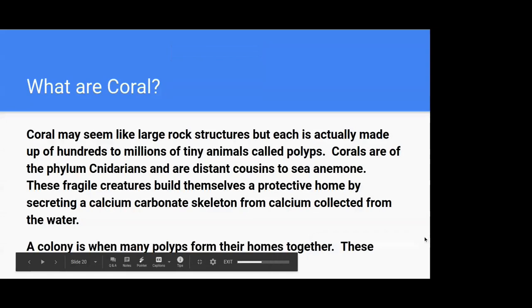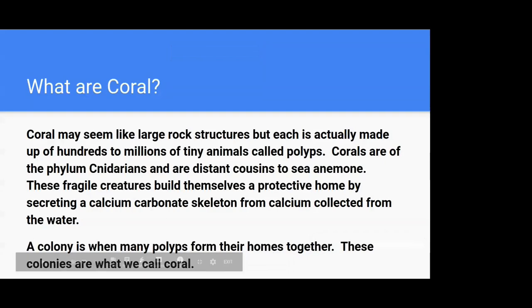So coral may seem like large rock structures, but each is actually made up of hundreds to millions of tiny animals called polyps. Corals are of the phylum cnidarians and are distant cousins to sea anemone and jellyfish. These fragile creatures build themselves a protective home by secreting a calcium carbonate skeleton from the calcium collected from the water. A colony is when many polyps form their homes together. These colonies are what we call coral.